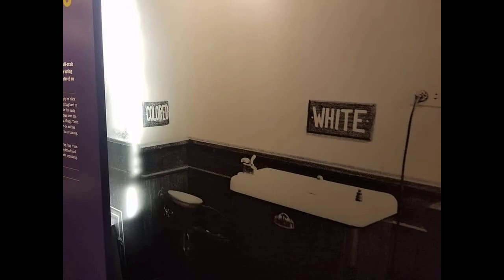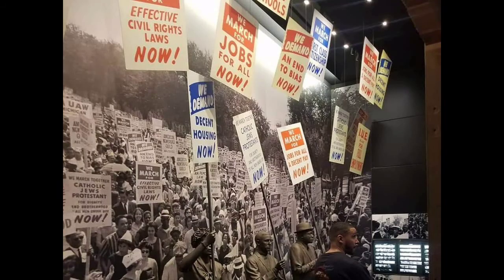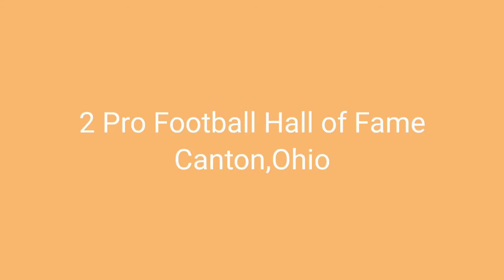The building has the replica Greyhound bus destroyed by white supremacists during the Freedom Ride. Also, the bus Rosa Parks refused to move to the back of, in the very same room that Martin Luther King Jr. stayed in. Number 2, the Pro Football Hall of Fame, Canton, Ohio.